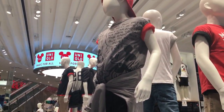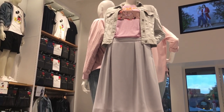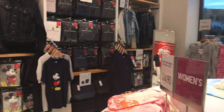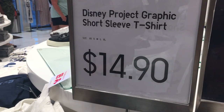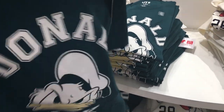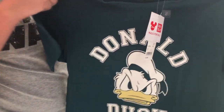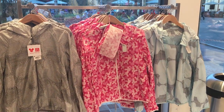And that was probably what made UNIQLO so much fun to shop at. They had so many neat Disney designs, they had obscure characters, and most of all, they had great prices. They had great prices for an assortment of sizes. They had everything from extra small, and I believe they went up to double X. I'm not 100% on that, but you could probably check it on their website. But everything about the store was pretty amazing.